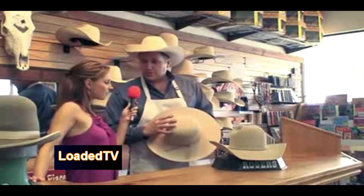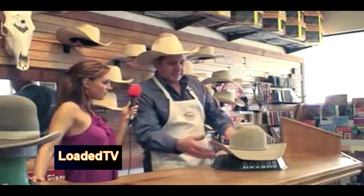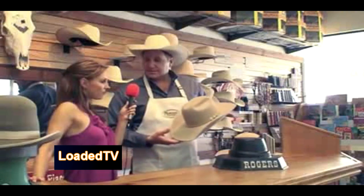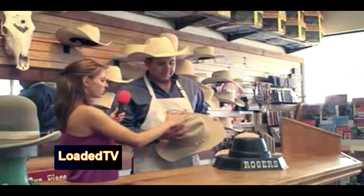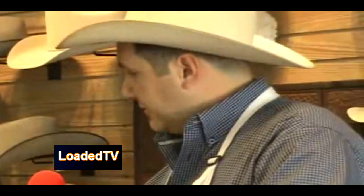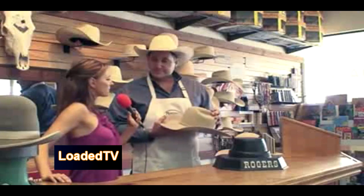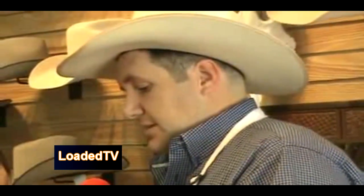So I do this all by hand, okay? So the idea is that the finished product will look like this. Okay, so as a process, you just stick your hands in to make the indent? Correct. I just slowly work the felt, and I turn it into the shape that my customer wants. Approximately how long does a hat take? To shape it like this, it could be anywhere from 10 minutes to half an hour.